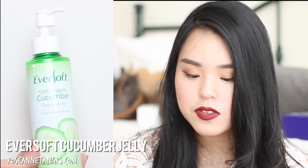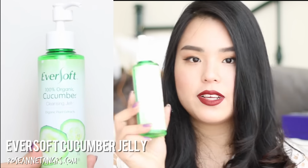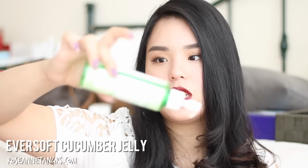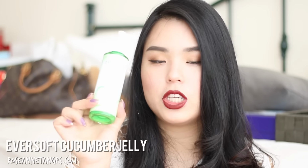and everything like that. And then a dupe for that is the Eversoft 100% Organic Cucumber Cleansing Jelly. I love this as well. I finished it. Unfortunately, I've used all of it, but I'm going to repurchase. I would repurchase this instead of the Bioessence. I think it is cheaper.